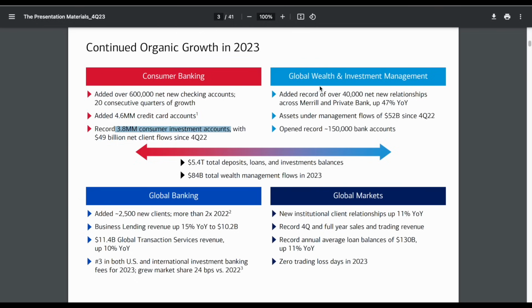If we look at the global wealth and investment management, they opened a record 150,000 bank accounts. If we look at global banking, we can see they added 2,500 new clients, which was more than 2x in 2022, so that was a massive jump up. And they were also number 3 in both the US and international investment banking fees for 2023. And even in the global markets, they saw some decent growth as well. So overall, there's still a pathway for organic growth with this company.